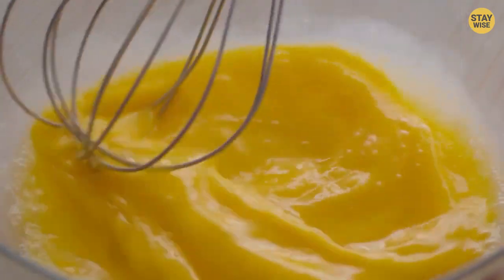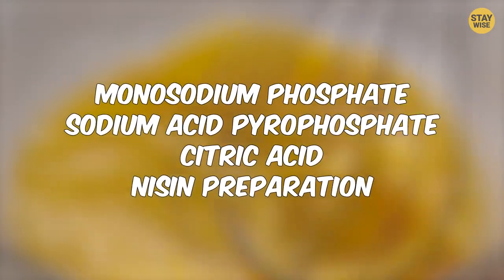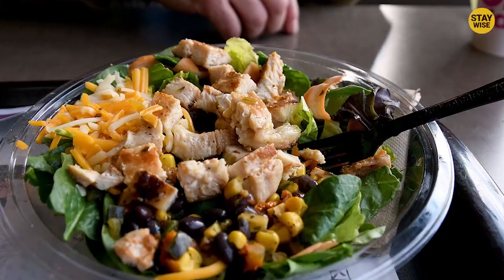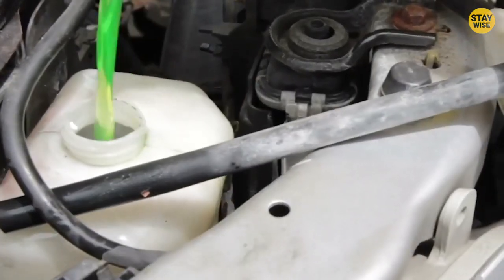Yep, you heard that right. Your breakfast of scrambled eggs, it contains this. Can you even pronounce those words without getting your tongue tied? And don't even get us started on the salads. They're dusted with propylene glycol to keep them fresh and crisp. What's that, you ask? Oh, it's just a chemical they used in antifreeze.